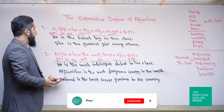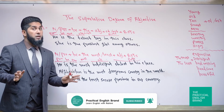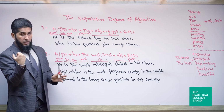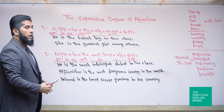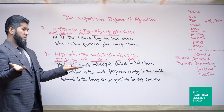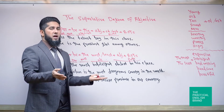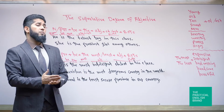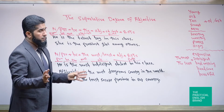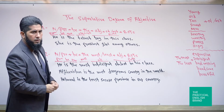Okay, and Afghanistan is the most dangerous country in the world. When we say in the world, we talk about many countries, right? There are many countries in the world. We choose one of those many countries and we talk about it, using the superlative degree of adjective. So now if it's comparative degree, then you compare two places, people, and things, right? For example, you say Afghanistan is more dangerous than Pakistan, or Pakistan is more dangerous than Iran. So that's a different case. We have already covered the comparative degree of adjective in the previous class.